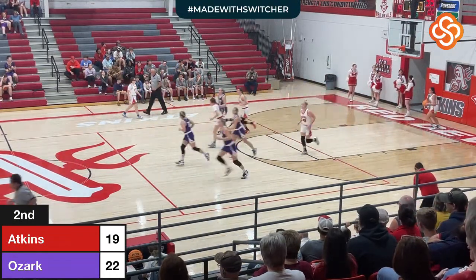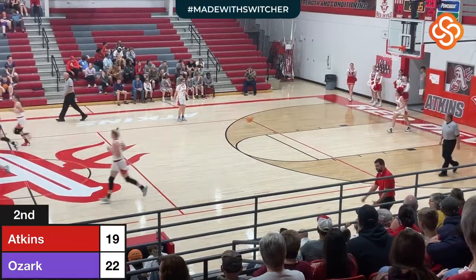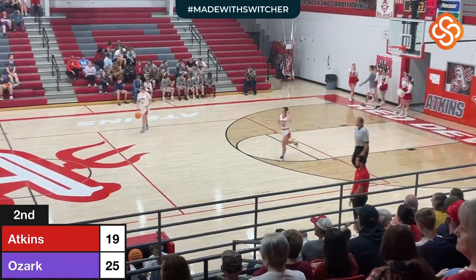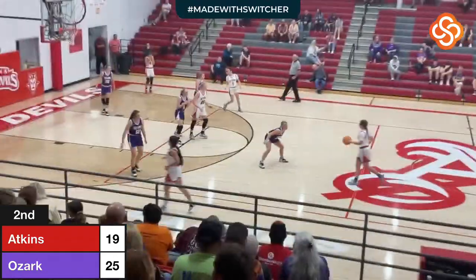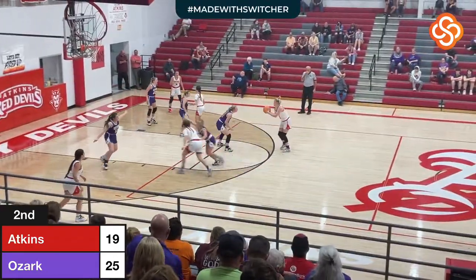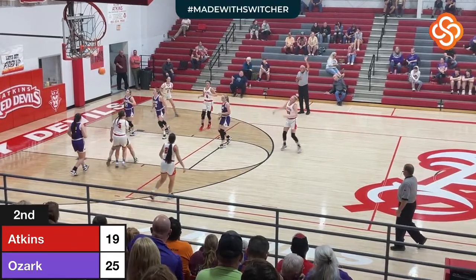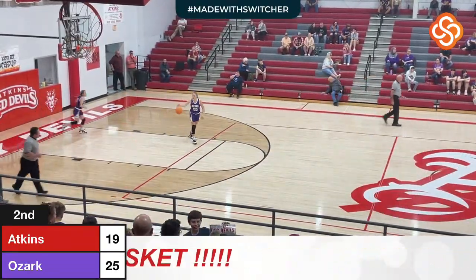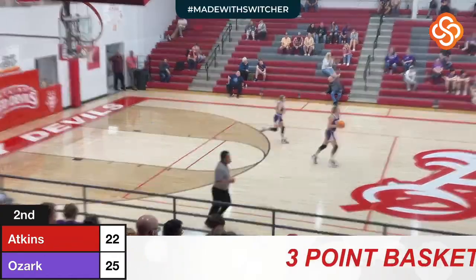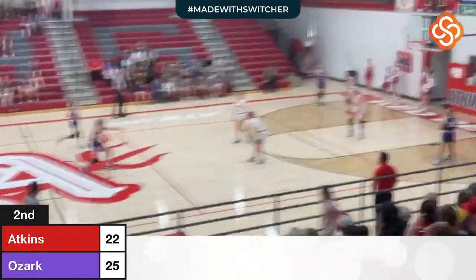There's a deep three at the top by Lauren Bailey. It's good, and it goes to a 6-point lead now for the Hillbillies. Hillbillies have had 3 or 4 threes here in the first half. Here's Cunningham's three at the top, and it's good. Abby Grace Cunningham with the three. She answers right back, and we're back to a 3-point deficit.